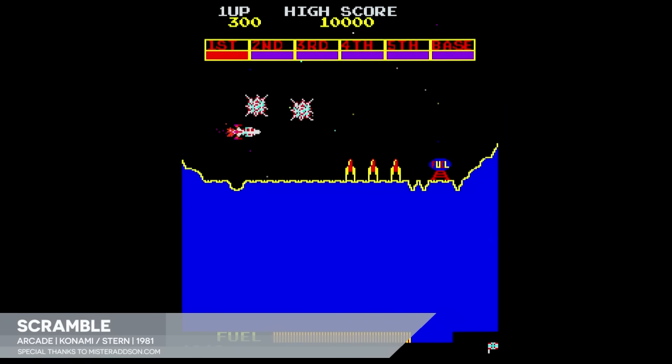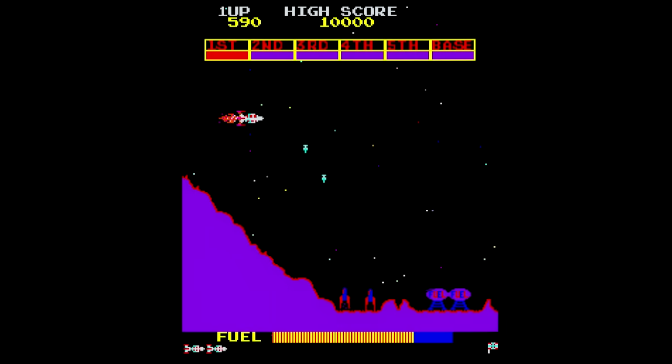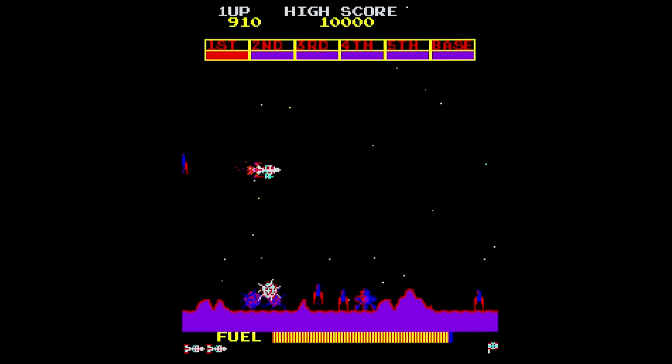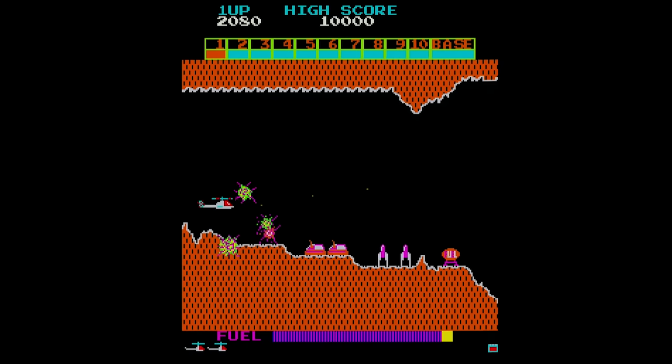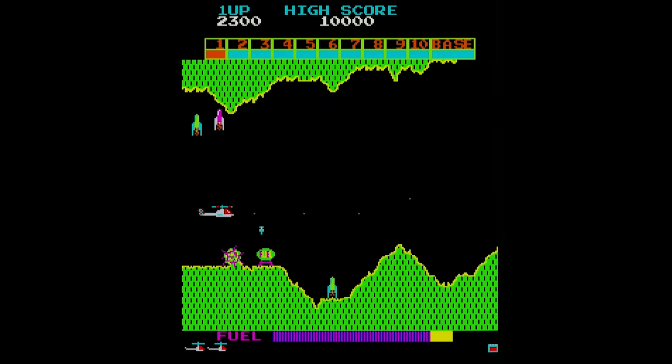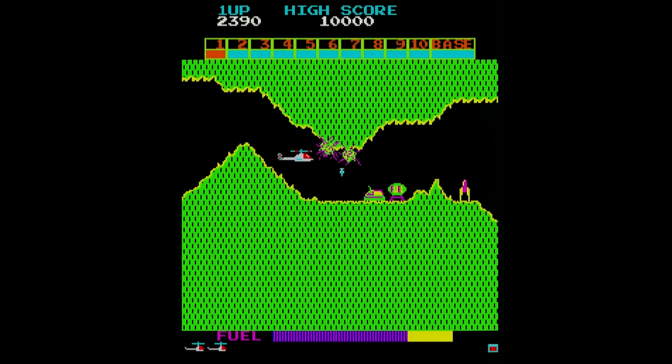been called Super Scramble. If not for the change of player sprite from a fighter to a helicopter, Super Cobra basically amounts to an amped-up version of the earlier game. It contains nearly twice as many different environmental scenarios, referred to by some sources as levels, despite the lack of a hard delineation beyond a sudden palette change between areas.